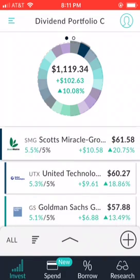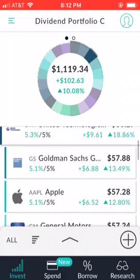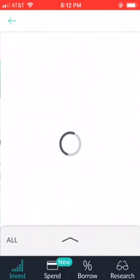Next stock in the portfolio, Scotts Miracle-Gro. It's a marijuana stock, cannabis. Up 20% on them. So if we look at a lot of these M1 Finance portfolios, they're up like double digits percentage gains. So it looks like I bought into the dip right on time. Scotts Miracle-Gro up 20%. United Technologies up 18%. Goldman Sachs up 13%. I'm going to see what United Technologies has been doing.